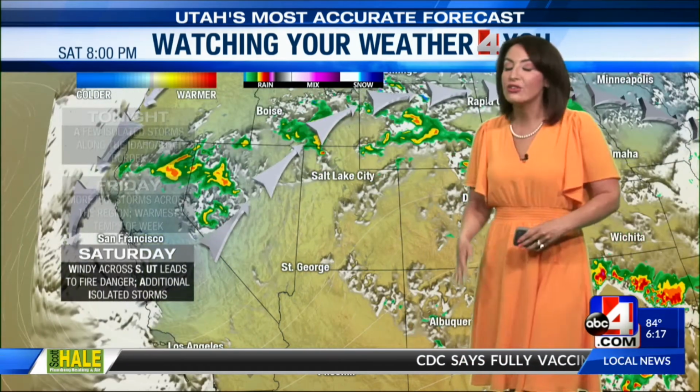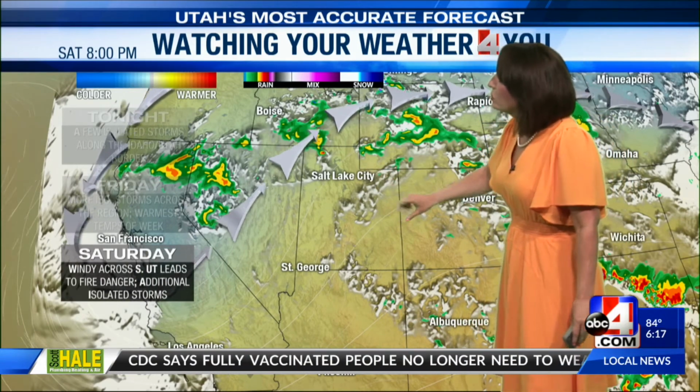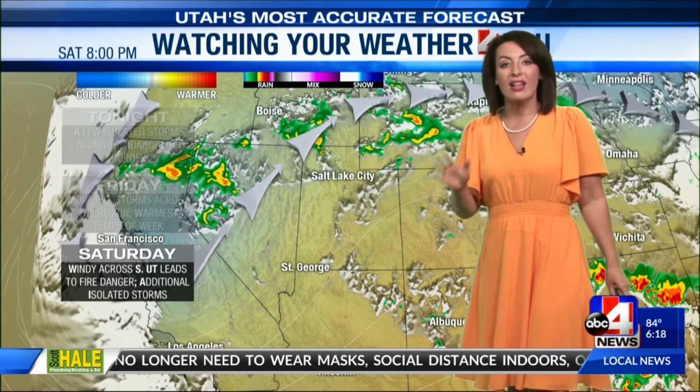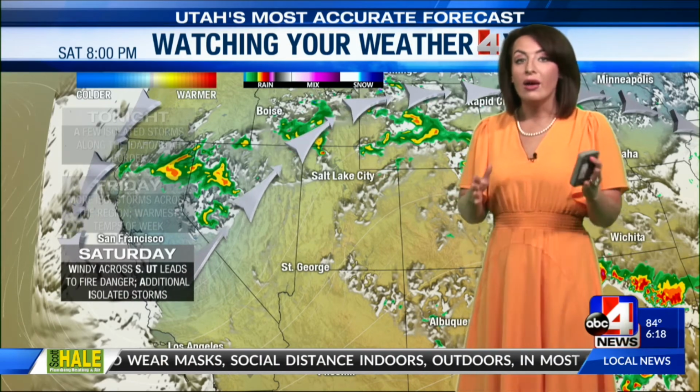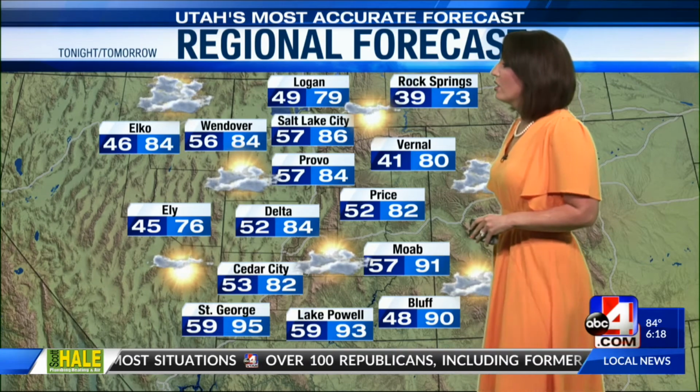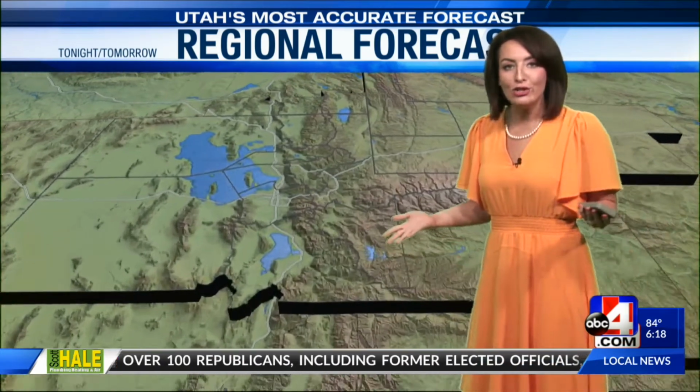Maybe a little moisture possible there. As we head into Saturday, the cold front sets up. It's going to knock our temperatures down from the 80s and bring some cooler temps, but we do get the cloud cover as well as the chance for some isolated storms. That's when it's going to be really windy in the south, and we see that red flag warning going into effect. 70s and 80s for tomorrow. It's going to be pretty warm along the Wasatch Front. 91 in Moab, 95 in St. George. Let's zoom in and find your city.